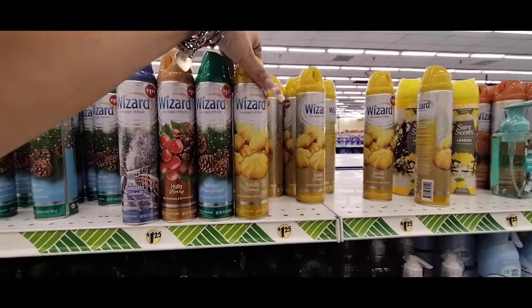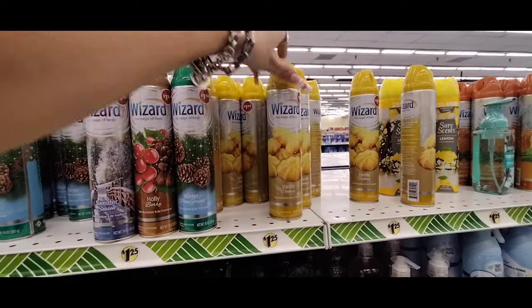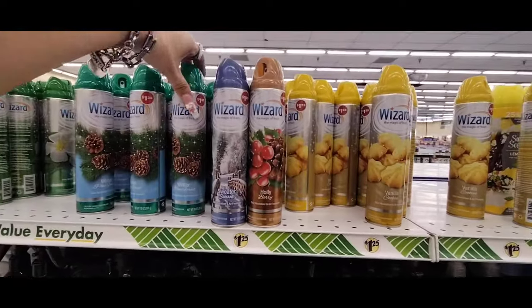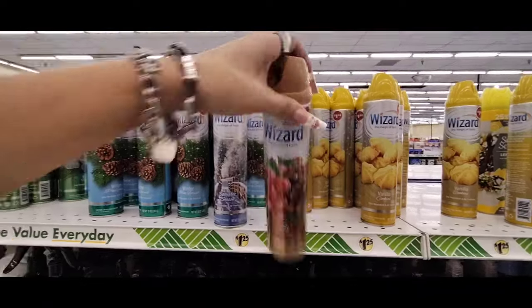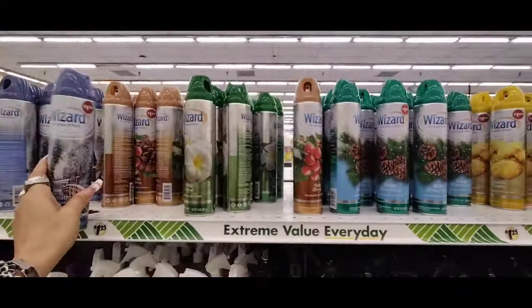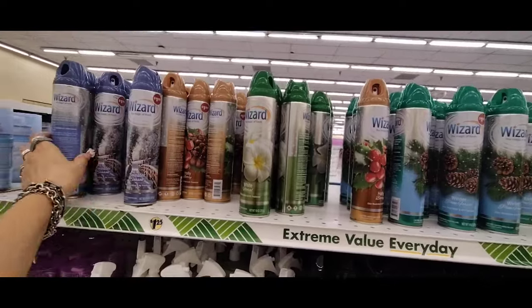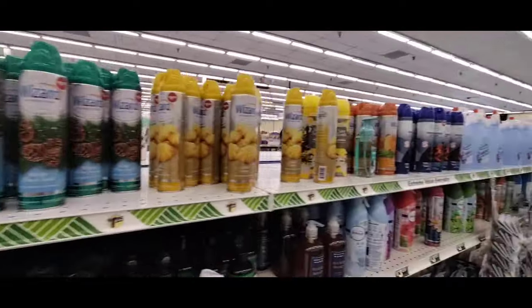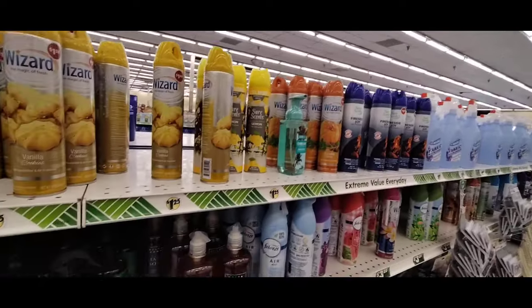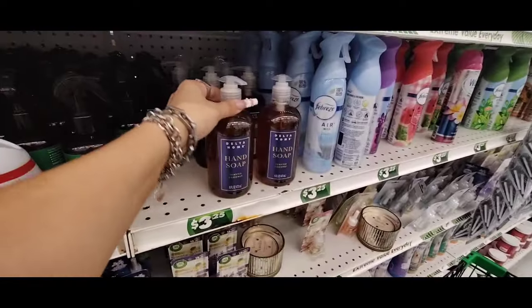All right, they also have vanilla cookies, the Magic of Fresh. They also have the Winter Pine Forest. They have Holly Berry. And then they have Sweater Season. And then there's another one. They also have the Pumpkin Spice and the Fireside Joy. And then they got in Toasted Coconut by Delta Home.